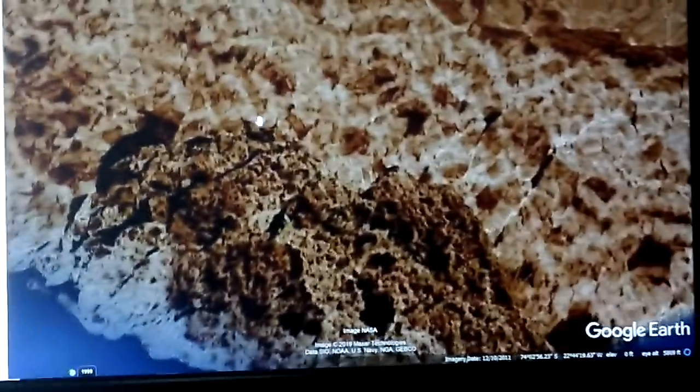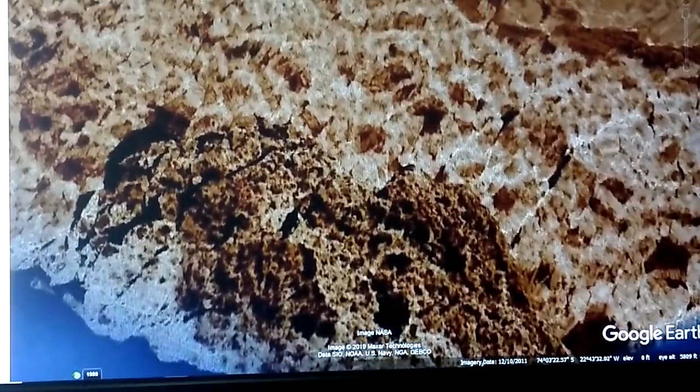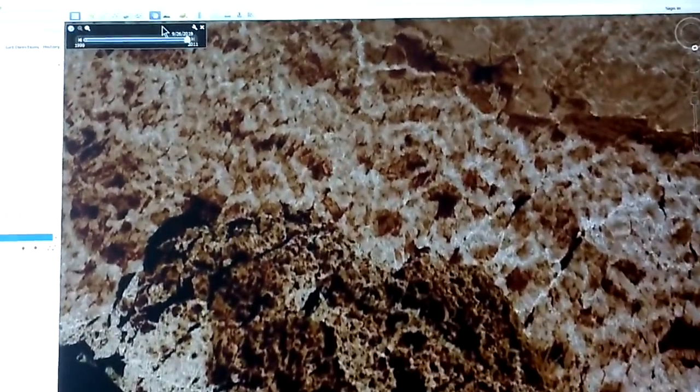Now, here's the kicker. Here's the proof. If you tick on the historical imagery box, which is why I started with that, okay, it'll of course show this, say 9/26/2019.